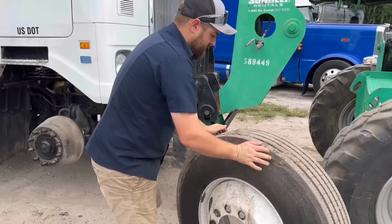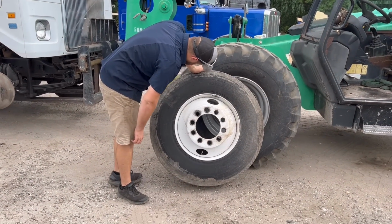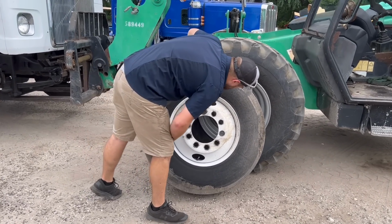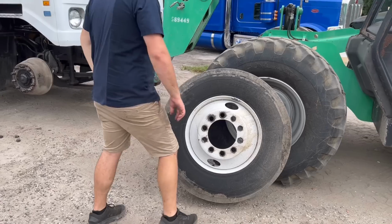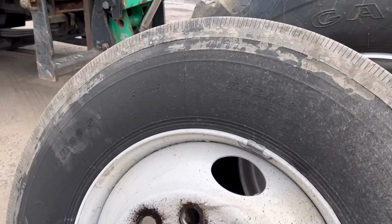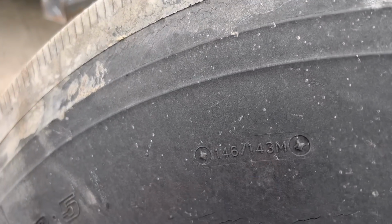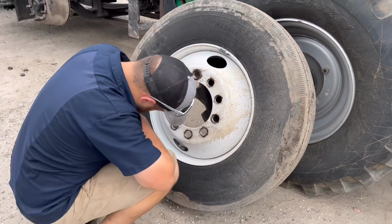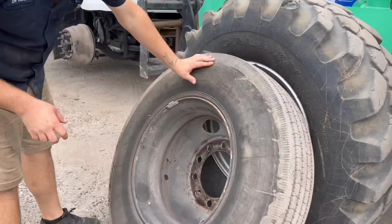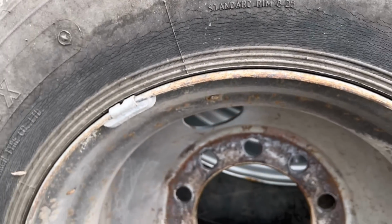All right. So these tires, they're super dry rotted. Let's look at the date code. There's gotta be a date code on here somewhere. They're made in China. Maybe this is the date code. Maybe you could show this to the people. It says 146/143. I don't know what that means, but maybe it's on the other side. Let's check the other side. They got good tread, but they are dry rotted badly. Look at the backside, how terrible that is. That's just like an accident waiting to happen.